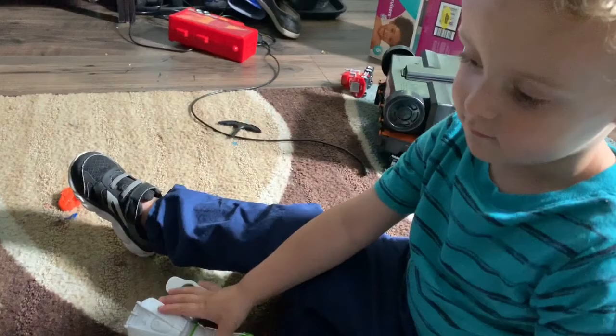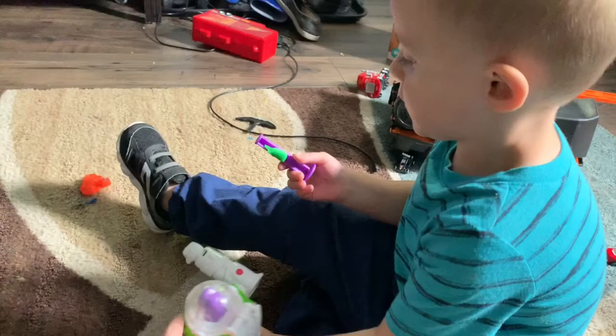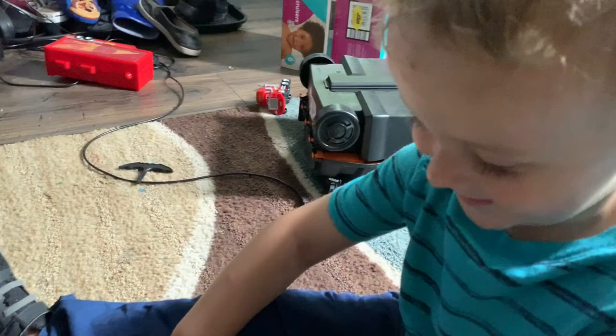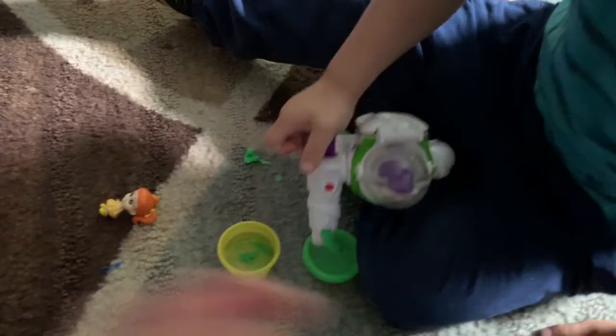Where's the purple stick? I have it. You got it? All right. Mommy will hold Buzz up. No, I hold it. Do you want Mommy to push the stick? You're gonna do it all? Yeah. Oh my goodness. Let's see. Oh, you dropped it. Okay, push, push, push, push, push, push. Whoa. Buzz's laser.